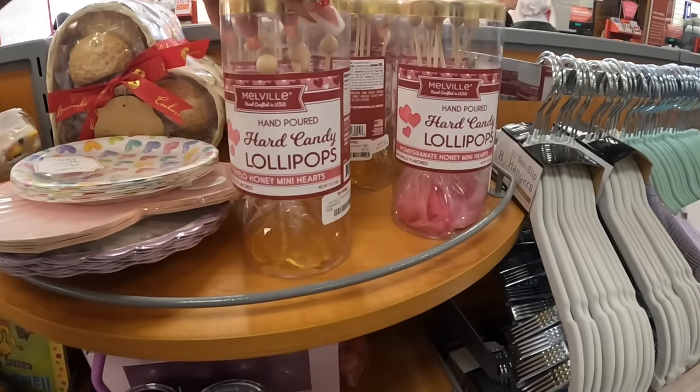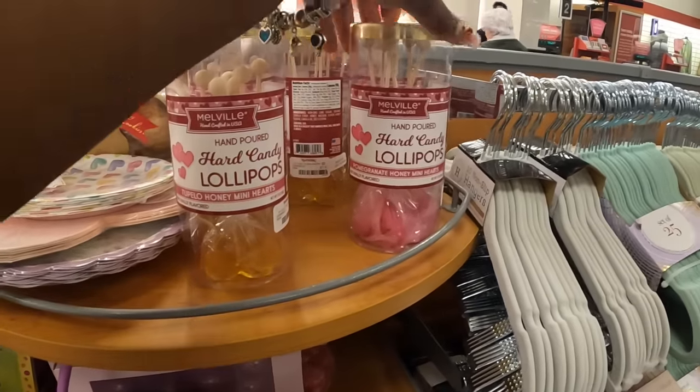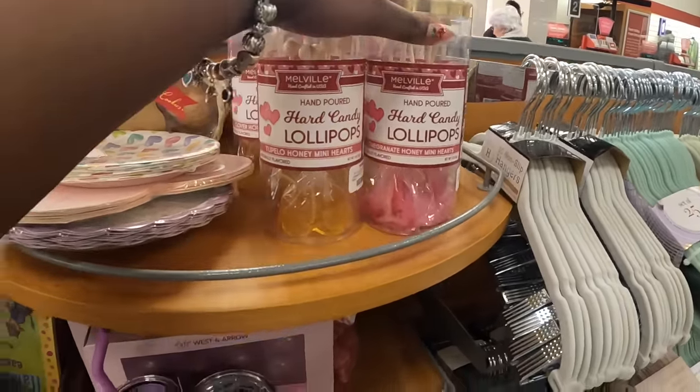I'm at the register now. These are $8. Honey mini hearts and pomegranate honey mini hearts.